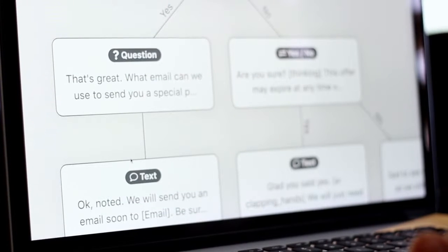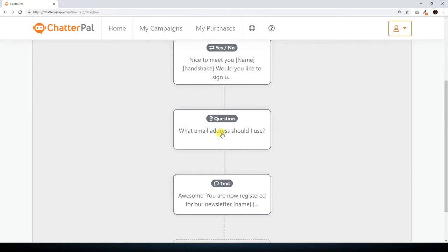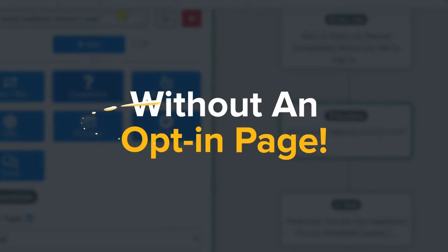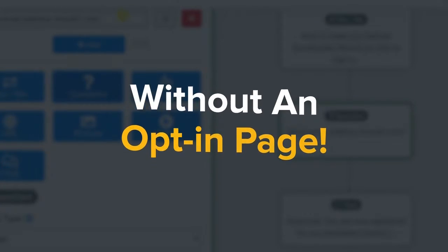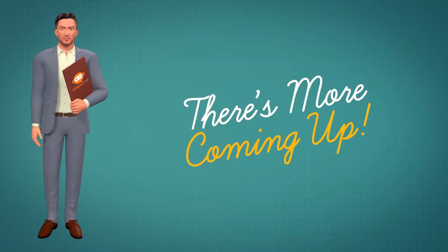Entice your visitors with a coupon, promo code, or special discount to help close a sale. Or get them on your list by offering a free giveaway that's tailored just for them. Best of all, without even needing an opt-in page. All your visitors do is reply with their email address via the chat, and you can add them to your list in a snap. And hang on, because there's more coming up.